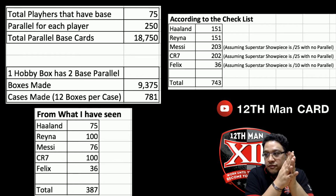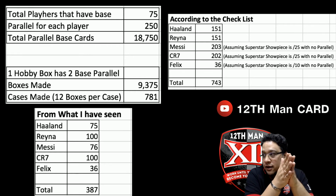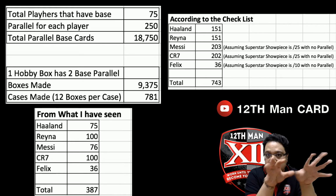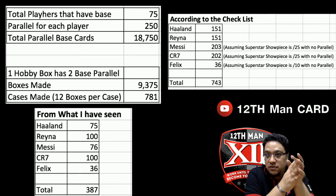Now, according to the checklist, which is above me, there's 151 cards for Haaland, there's 151 cards for Reina, 203 for Messi, 202 for CR7, and Felix is very short print to 36. I am assuming that because I've seen the Messi and the CR7 and the Felix, that the Messi and the CR7 are 225 with no parallel. I've seen the Felix to 10 because they did not put this in the checklist. You would get 743 of the so-called big cards. So that's basically almost 1 per case, which is pretty good odds.